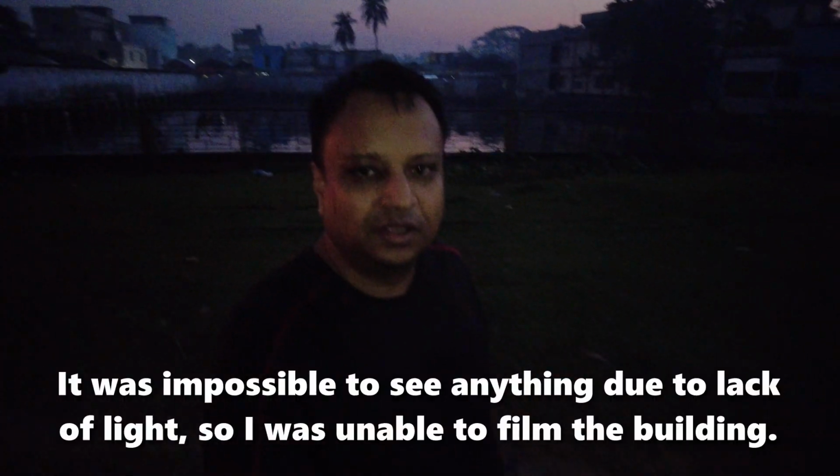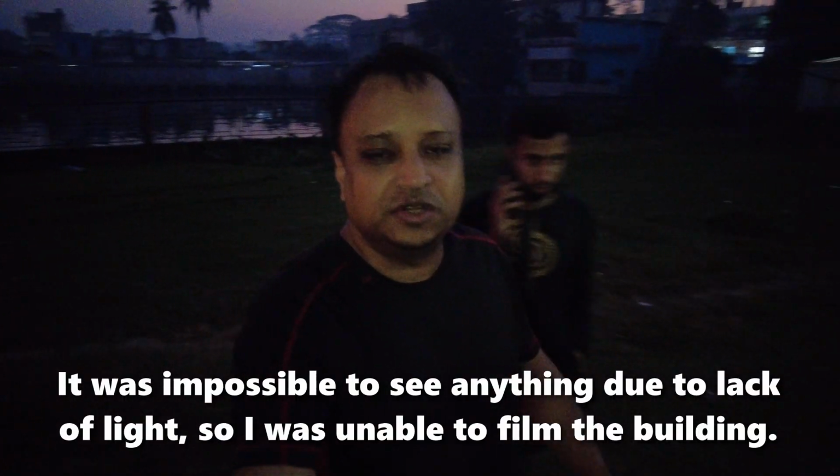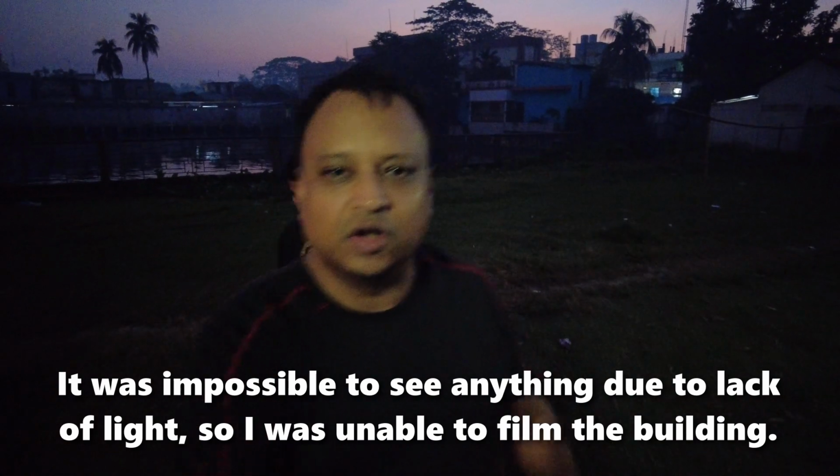It's dusk now and we are going into a place called Rajbari, which roughly translates to King's Home. So we're going to have a look at what's inside here. It's an ancient building, but it is interesting nonetheless.